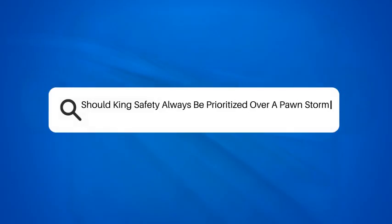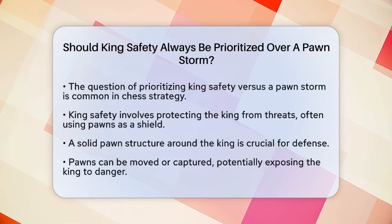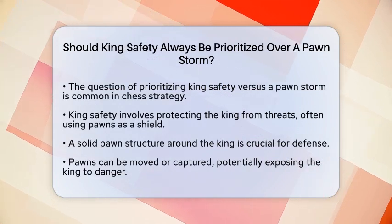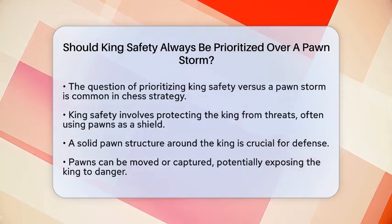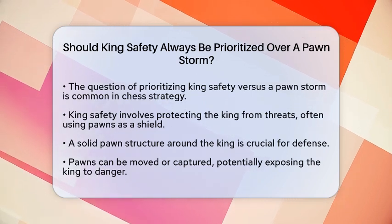Should king's safety always be prioritized over a pawn storm? When it comes to chess, a common question arises. Should you always prioritize king's safety over a pawn storm? This topic is vital for players looking to sharpen their strategies.